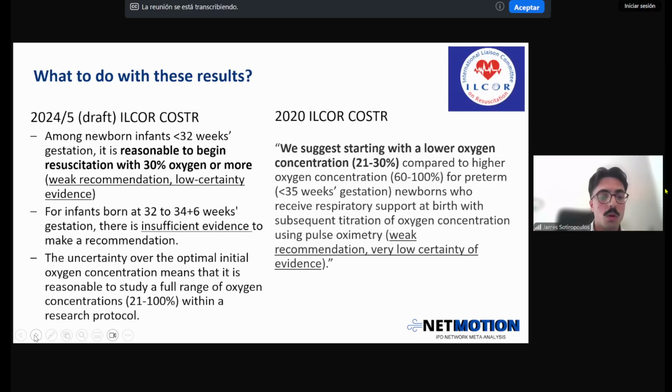But I think very importantly, they've highlighted that there's so much uncertainty in this topic that it's reasonable to study a full range of oxygen concentrations in a research protocol. So previously, the issues that the Torpedo study had with recruitment, hopefully we can overcome those now, as we've got confidence from the peak treatment recommendation forming body that it's reasonable to study a complete range of oxygen concentration.